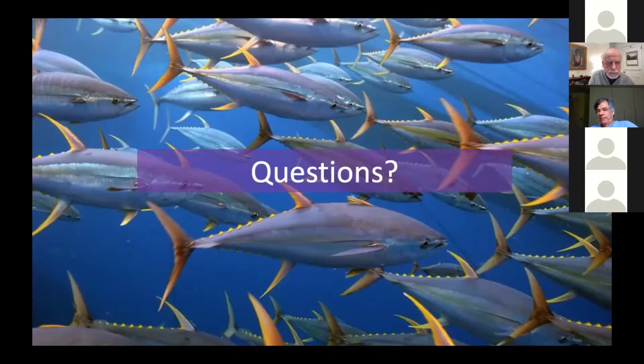Question, Lex? Yeah, Jean-Paul. You speak about maneuverability. I think that for the manta ray it's quite obvious, but for tuna it's another story probably, no? Yeah, it depends on how you want to measure maneuverability.